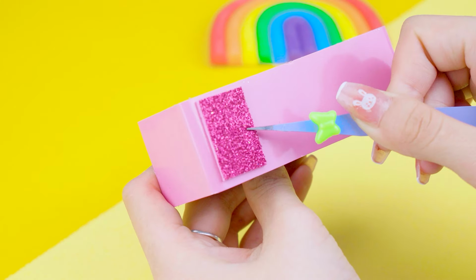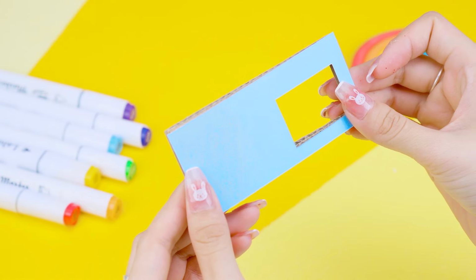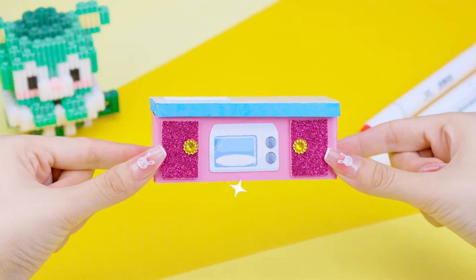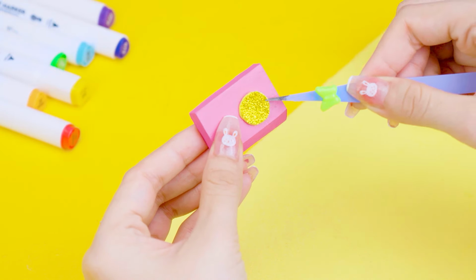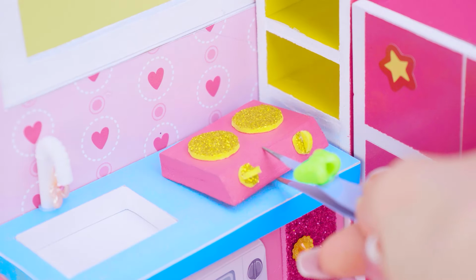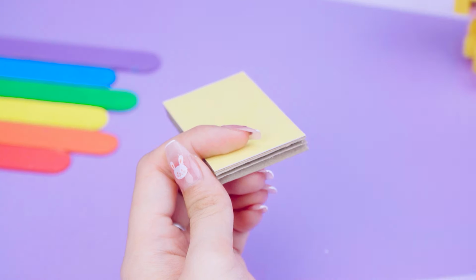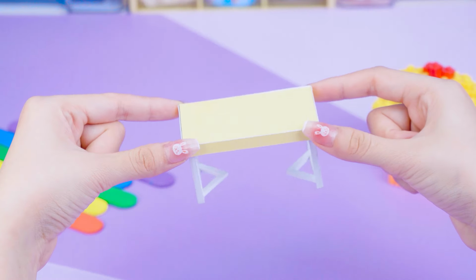Using cardboard to make the kitchen cabinet. Covering pink paper. The kitchen cabinet is finished. Gas stove. Finally, I will make a dining table and chairs. Using pink clay to make bear chairs.